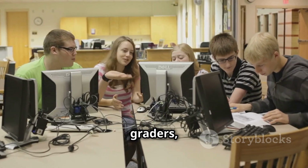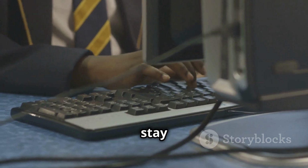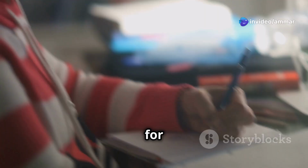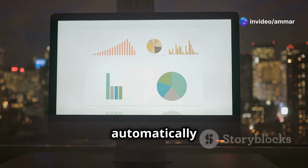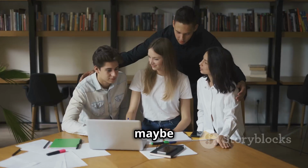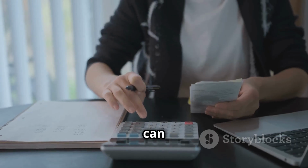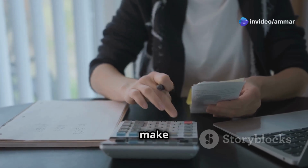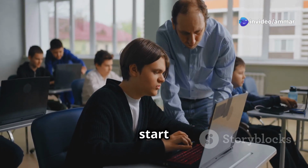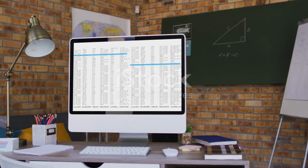As 7th graders, you're starting to work with more data and information. Excel can help you stay organized and make sense of it all. Imagine you're tracking your grades for different subjects. Excel can automatically calculate your averages and even show you trends over time. Or maybe you're planning a class trip and need to budget your expenses. Excel can help you keep track of costs and make sure you stay within your budget. Learning Excel now will give you a head start in school and prepare you for future success in whatever you choose to do.